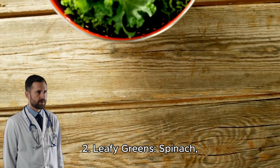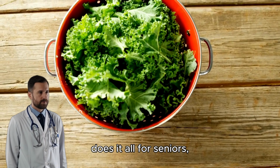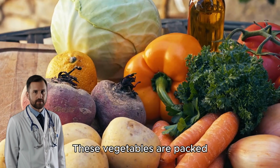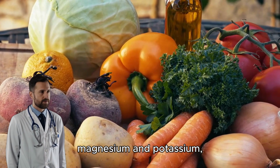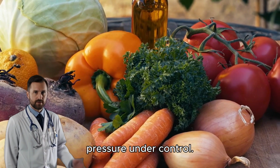2. Leafy greens: spinach, kale, Swiss chard, your daily shield. If there's a single class of food that does it all for seniors, it's leafy greens like spinach, kale, and Swiss chard. These vegetables are packed with vitamins A, C, K, and essential minerals such as magnesium and potassium, all of which help keep bones strong, muscles functioning, and blood pressure under control.